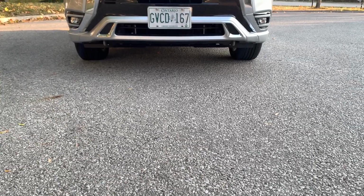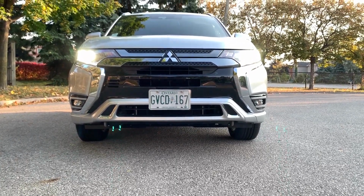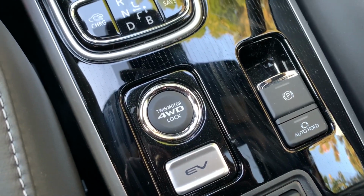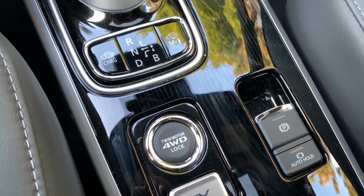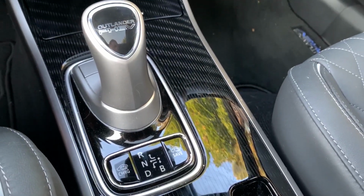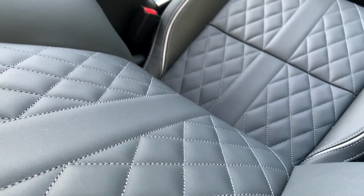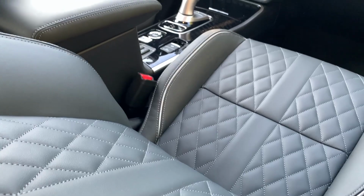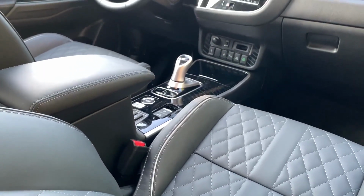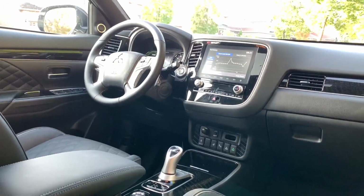Overall, the Outlander plug-in, pretty good, and I know that Ford has their Escape hybrid, not plug-in, and I know that Toyota has their RAV4 hybrid, not plug-in. Now, there is the RAV4 Prime coming, I think actually might already be here, and it is a plug-in. So we'll wait and see over the next few months as to how popular that will be. But if it's anything like the other two RAV4 offerings, it's going to be a smash hit. So I think that Mitsubishi does have a good product here.